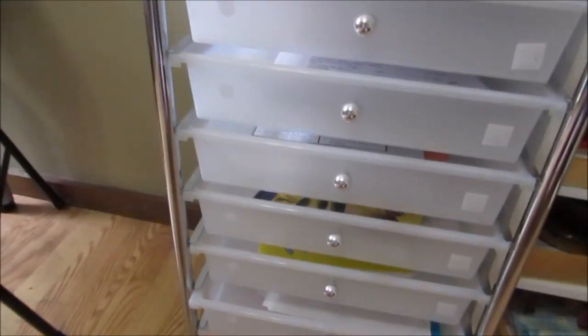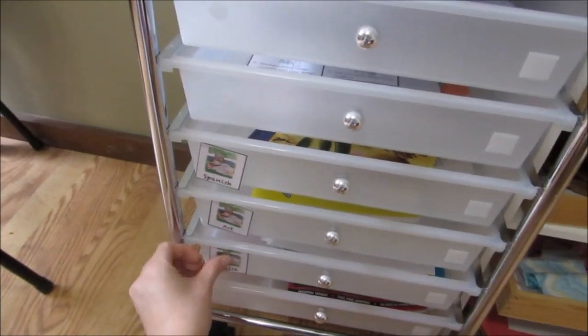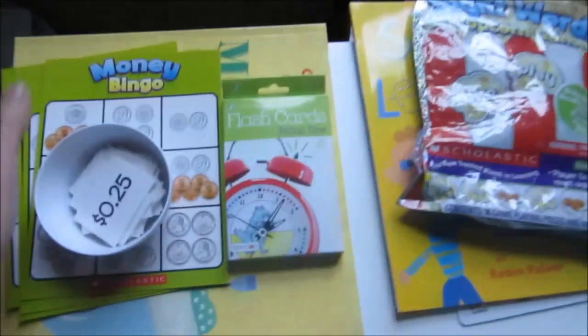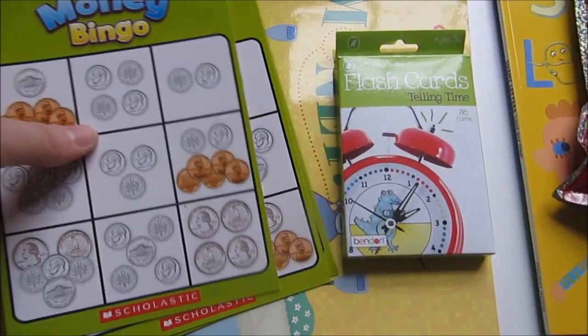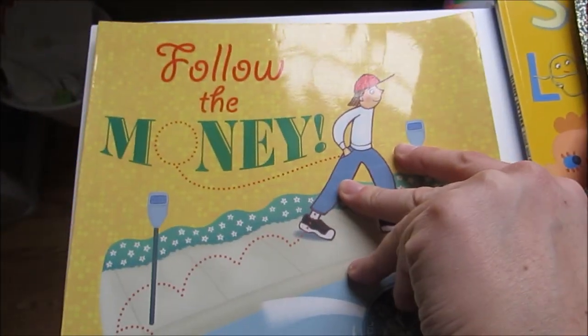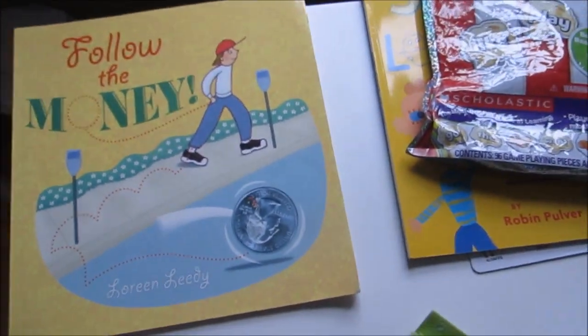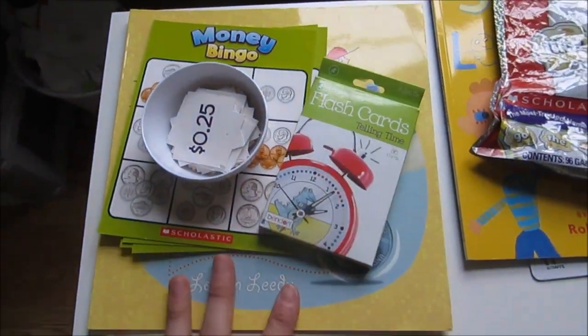And we do Spanish, art, health, and music. For language arts and math, we play games. These are the games that we play. We're gonna play them today. This is Money Bingo. We're gonna play Money Bingo. We're gonna play with these flashcards of telling time. And I'm gonna read her a book, Follow the Money. So this is what we do for math today, on Friday. So every Friday I will change the games and the book and stuff.